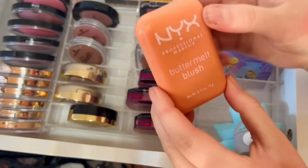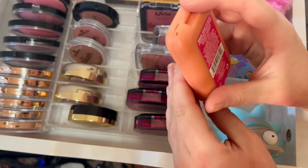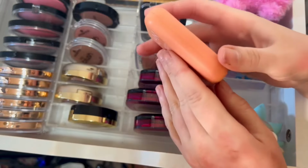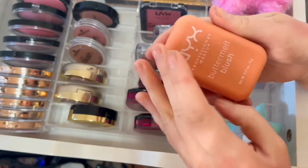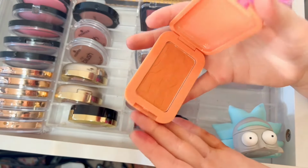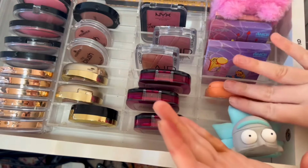Then we have the NYX Buttermelt Blush. I have the shade Shimmering Tangerine. I love this. Oh wait, this is called Sooner the Butter, and it is a shimmering tangerine. I love these blushes. I want to get more neutral ones, but I really wanted something kind of like a pop of color, so I got that. So I'm going to keep that.